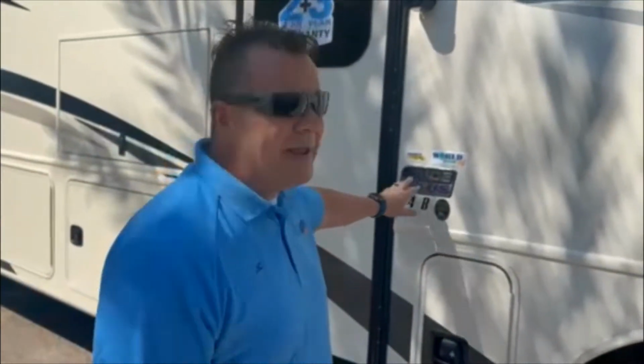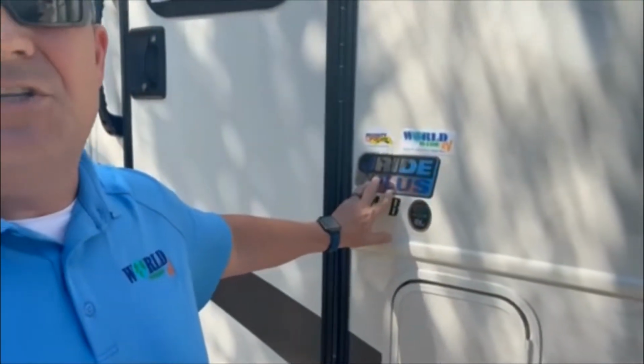I also want to touch base on the JRIDE Plus. What makes it so amazing is we are considered the best handling, softest ride in our marketplace. How they do that is they use a Koni shock, Hellwig helper springs, and a rear stabilizer that is bigger. Again, giving you more stability going down the road. When you're going down the road and a semi passes you, sometimes you'll get that shimmy. You're not going to get that with the Precept.